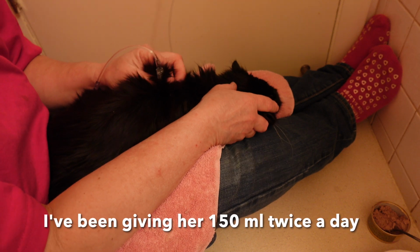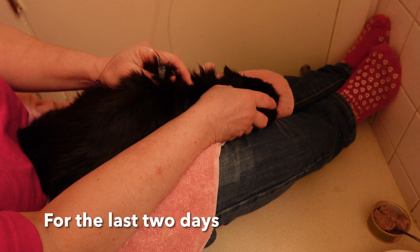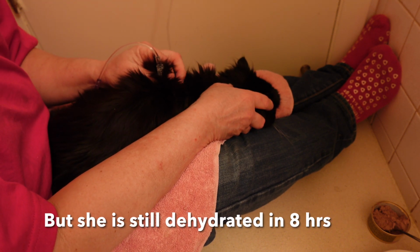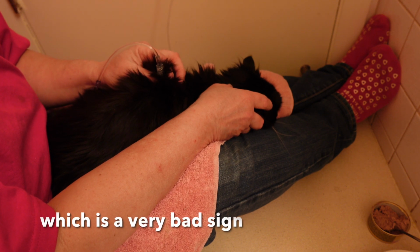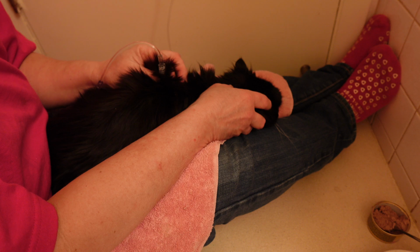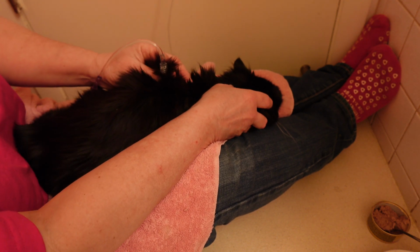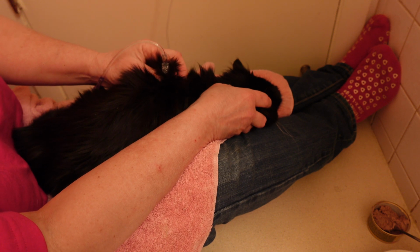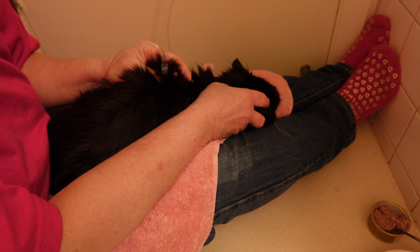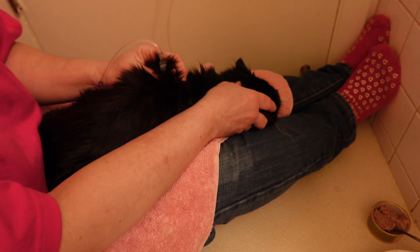Now, if you have someone else around to help you do this, it's a good thing too, because they can watch. When it's up so high, sometimes it's hard to see how much you're giving. You should ask your vet, but you don't want to give too much. Give 150, maybe 200, but that's about it. For severely dehydrated cats, you want to give them more, but you don't want to give it all at one time.